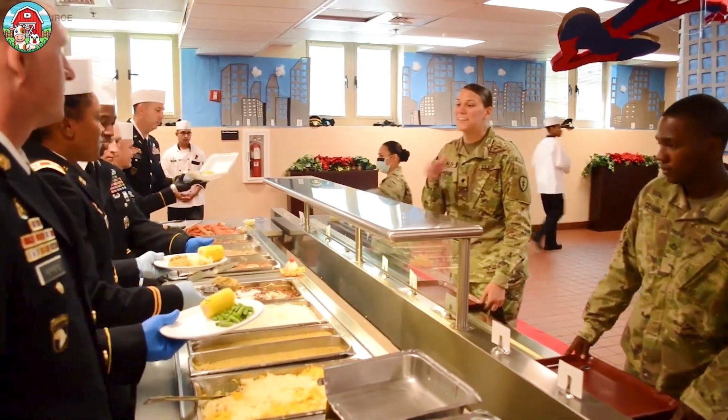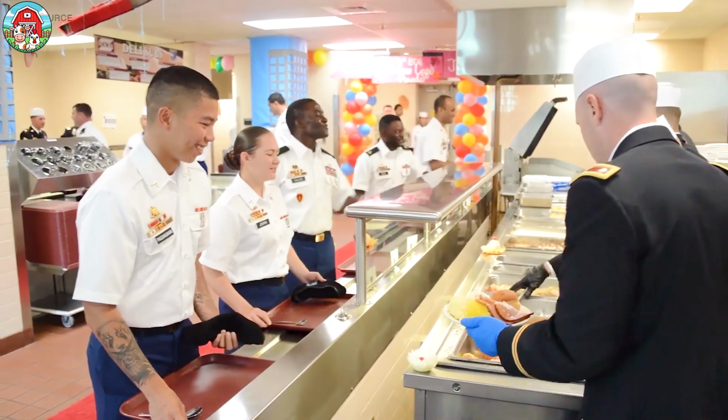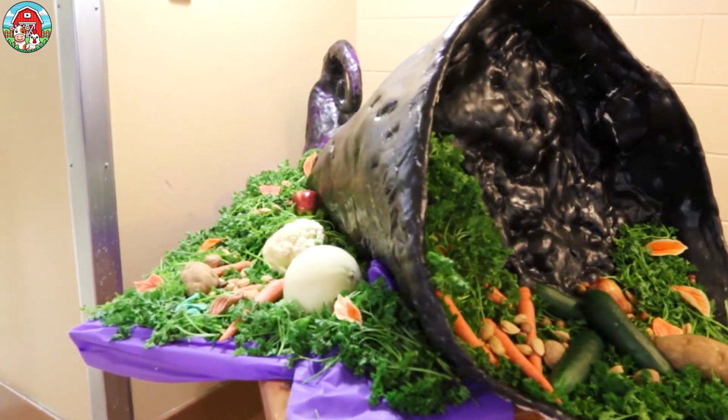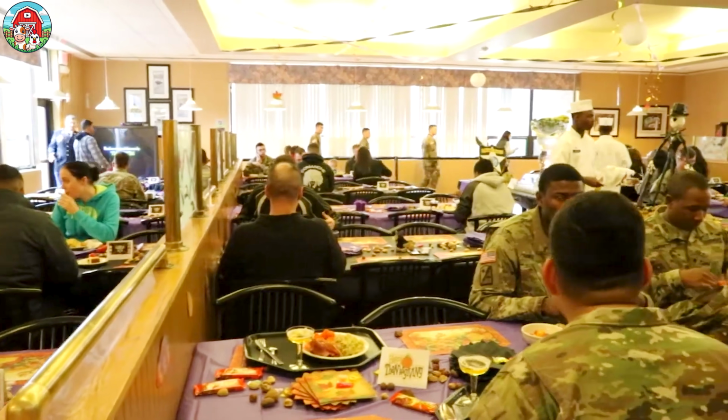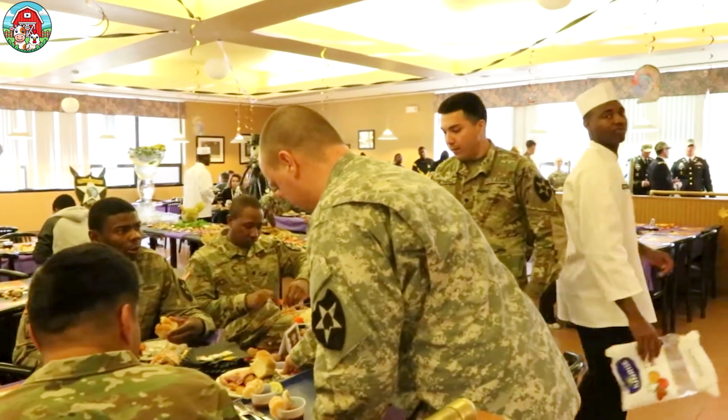Instead of standard rations, soldiers are treated to a spread of traditional holiday favorites: roasted turkey with stuffing, honey-glazed ham, mashed potatoes with gravy, green bean casserole, cranberry sauce, freshly baked rolls, and more.